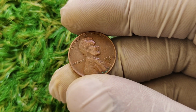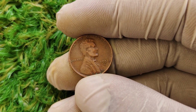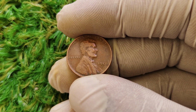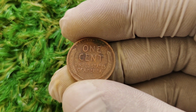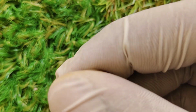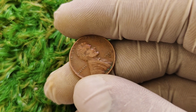beginner collectors. In uncirculated mint state condition, the value climbs fast. A typical MS63 red penny might sell for $10 to $25, while an MS65 red could be worth $50 to $100. But it's those ultra-rare MS-67 or MS-67 Plus red coins that truly shine. These are the coins that collectors dream about, ones that look as if they were minted yesterday.